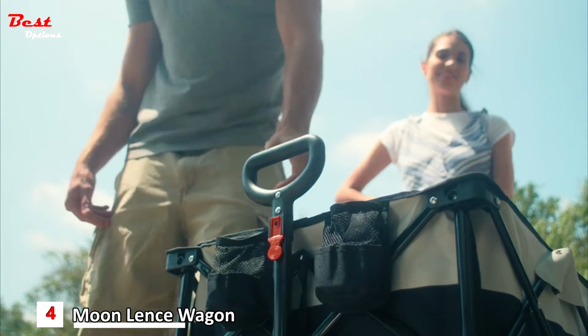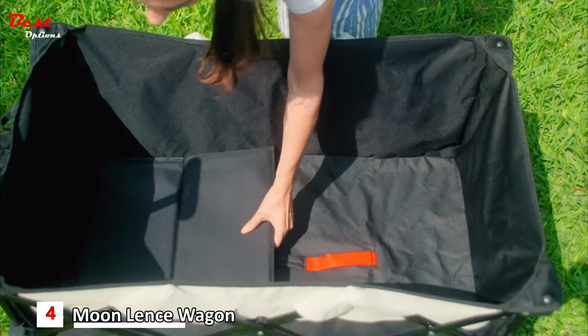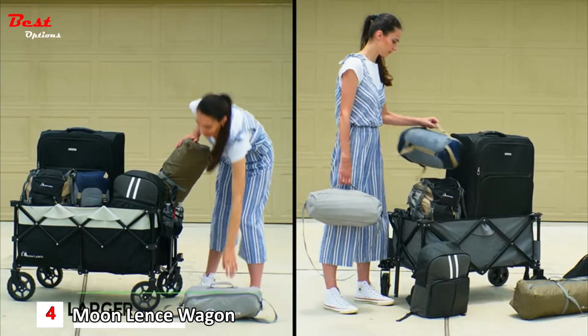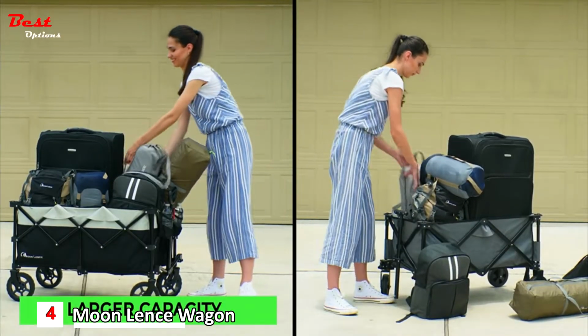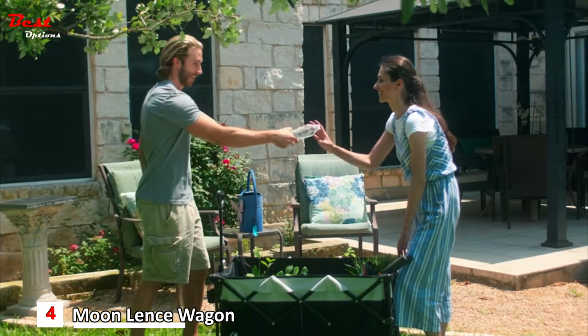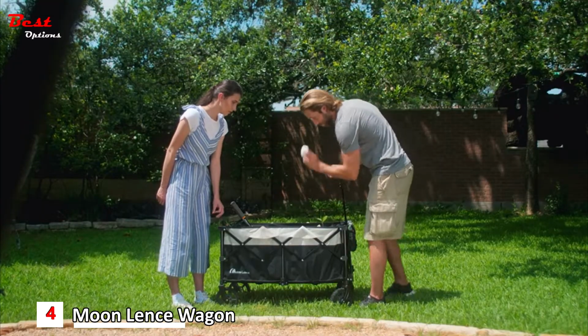Getting stuck in the grass is a thing of the past. An internal pull rope design allows it to be folded in seconds. The wide and sturdy wheels make for effortless transport on most terrains. Safely transport all types of supplies without the fear of ripping the fabric. Two mesh cup holders keep beverages safe and secure.